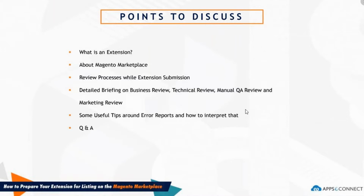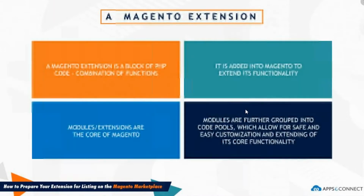So, what is a Magento extension? A Magento extension is a block of PHP code, often comprising a combination of functions. It is added into Magento to extend its functionality. Modules or extensions are the core of Magento for extending its features. Modules are further grouped into code pools, which allow for safe and easy customization and extending of its core functionality.